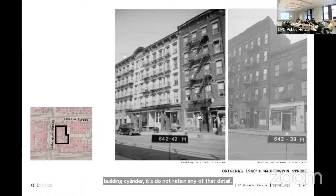Some historic images of the building. Again, we're looking across Washington Street towards the corner. In this leftmost image towards the corner of Washington and Horatio, you see the three buildings combined by the continuous cornice line on the top with the arched central piece there, bringing them all into feeling like one building essentially.